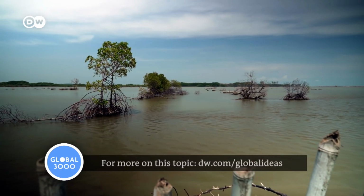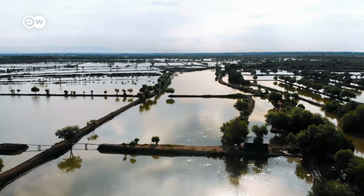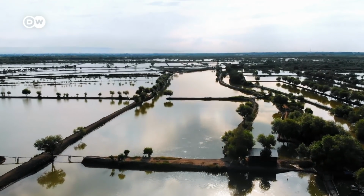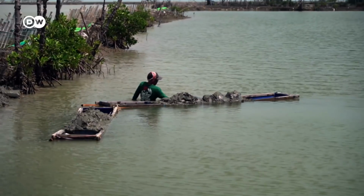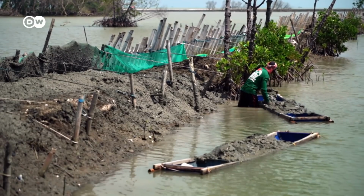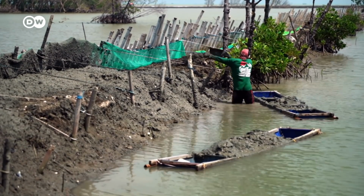The natural environment is less intact a bit further west in the Kendal Regency. The remaining mangroves struggle to withstand the increasingly strong tides caused by the warming of the seas. Fish farmer Sutrisno is repairing his pond. It keeps getting destroyed by the flood tides, wiping out his income too.